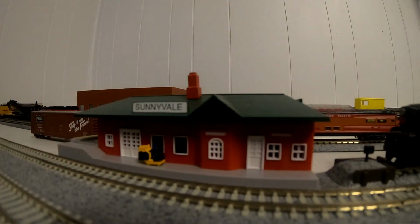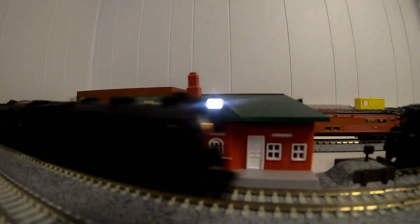There's the Sunnyvale station, just waiting for them to return. Here comes the M1A one more time, a little bit faster.